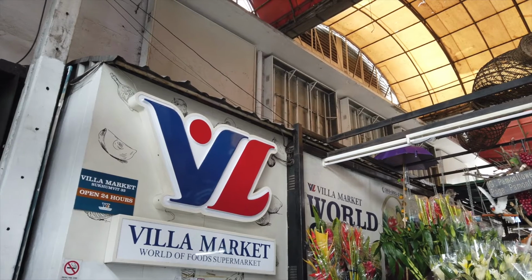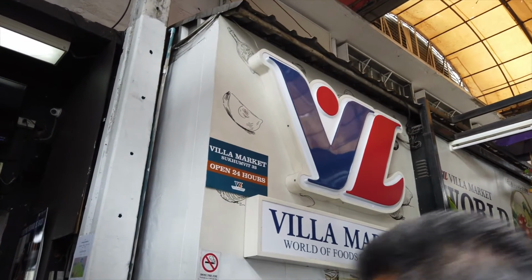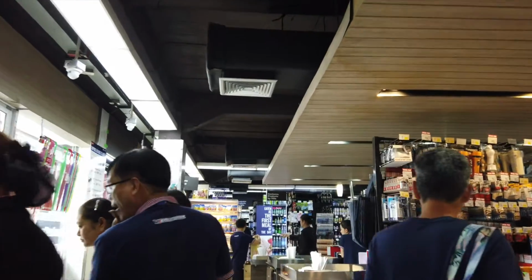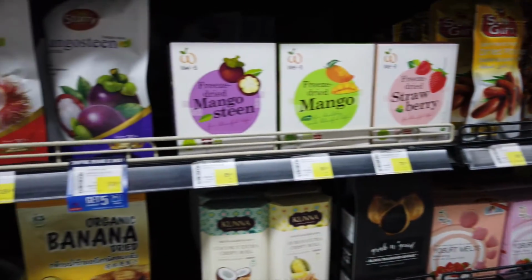The day after we arrived in Bangkok, Thailand, we headed to Villa Market to buy supplies for Kaisho's school lunches. He will be attending school for 2 months while we're here in Bangkok. When we lived here before, Villa Market was my go-to place for dairy products and imported foods. They do offer a wide variety of snacks with a tropical twist.